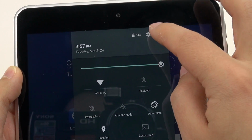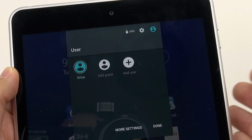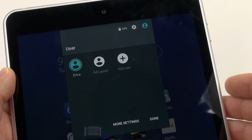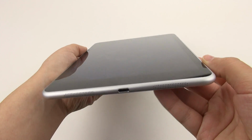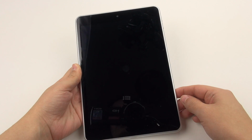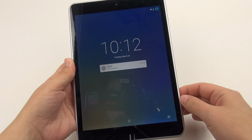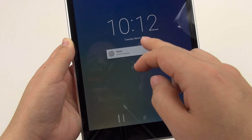We've also got our ability to create profiles. So I've got myself, I can add a guest, I can add another user if they want to download their own applications and use them on the tablet. So all of that is here. It is indeed very vanilla. With this tablet, we also have the ability to double tap, although there's a little bit of a latency turning it on. And we've got access to normal lock screen notifications for Lollipop.